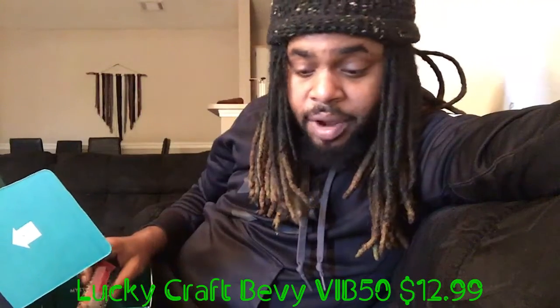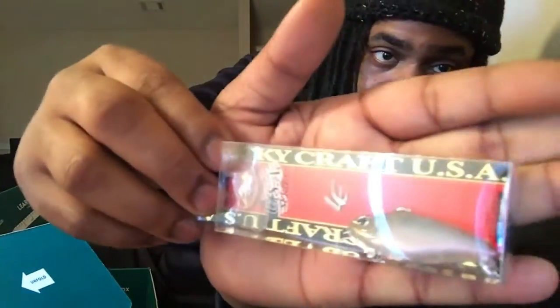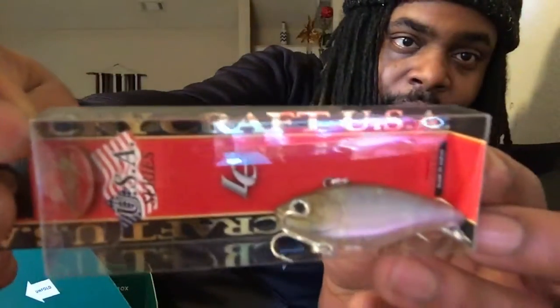Then we also have the $12.99 Lucky Craft Bevy Vibe 50, and that's this little tiny guy right here. It's a tiny little lipless. I mean, you can see the size of the box compared to my hand, and then you can see the size of the lure. That is tiny, a tiny little lipless. But that's probably going to be very nasty out there. Oh yeah, I think this is going to work. I think this is going to be one of them. And that's $12.99, by the way, that little tiny guy.